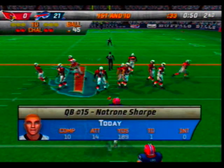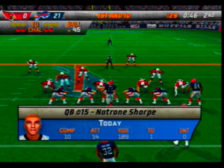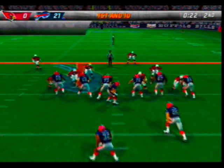Ball on their own 45. Ball on the 45-yard line. Arizona comes out in their nickel package. Bring it up. Keep it up. Run, Danny. Watch the man. Let's go now. Watch screen. Let's go now.